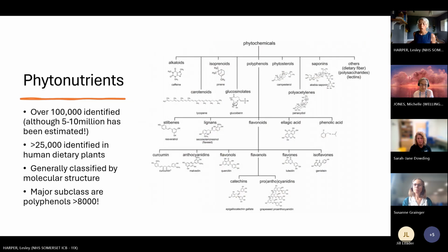So what are the phytonutrients and how do we classify them? There are so many of them, such a huge number. Basically in plants, over 100,000 have been identified, but I was listening to a researcher recently who said there's an AI project going on in California at the moment, and they estimate there's around 5 to 10 million phytonutrients in plants. At least 25,000 have been identified in the human dietary plants that we eat.